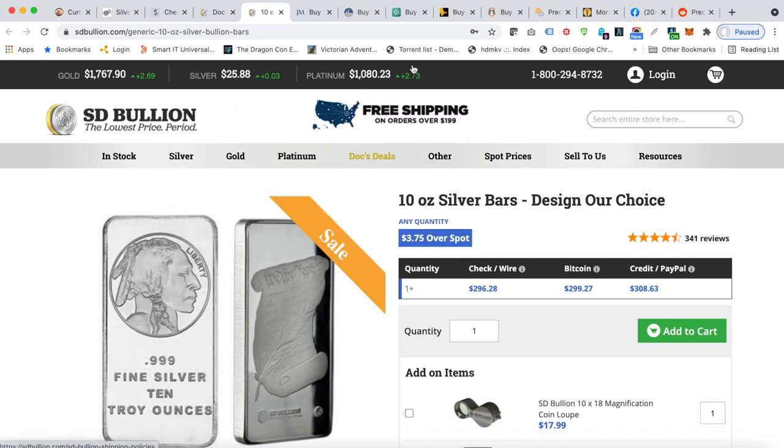Something else to pay attention to on all these sites is that most of the time you want to get free shipping, so pay attention to what your minimum order is, because every dollar you spend on shipping is a dollar wasted that could have been spent on a precious metal.